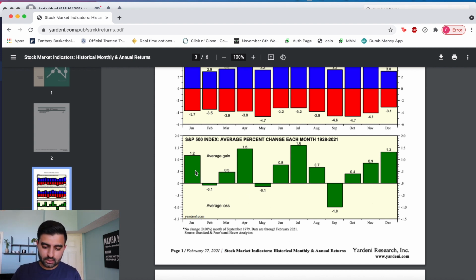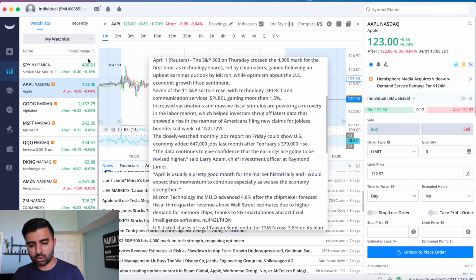So take a look. January 1.2, April 1.5, July 1.6, and December 1.3. So historically, April is supposed to be a good month. Technically, looking at this graph, the second best month of the year. And as we could see from the start of April, which is today, start of Q2 2021, we are off to a green start. So that's what I wanted to quickly cover.